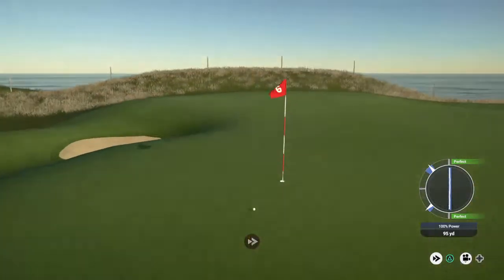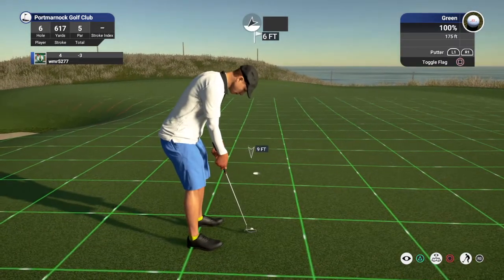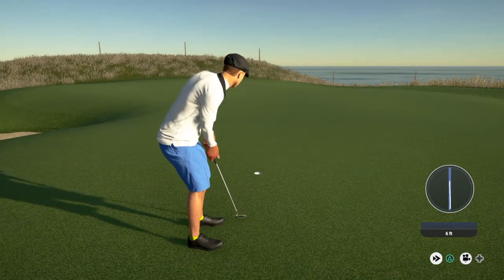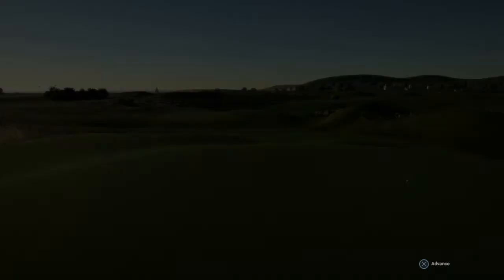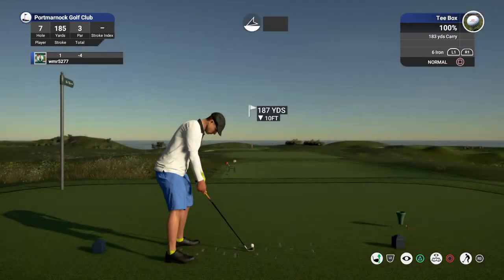Looking good. All right, a little 6-foot putt here. Great putt in there for birdie. Bringing things down to 4 under after that one. 7th hole coming up.